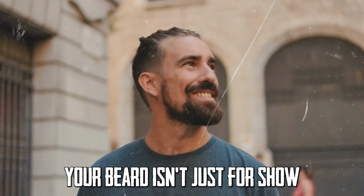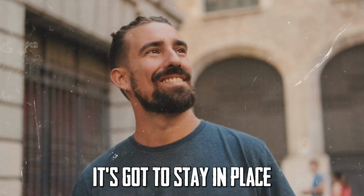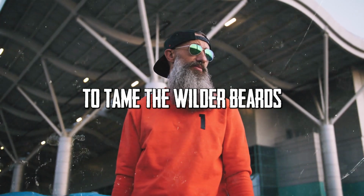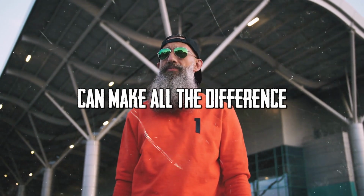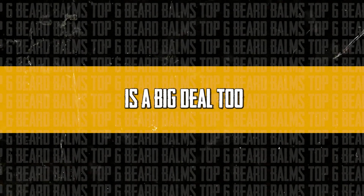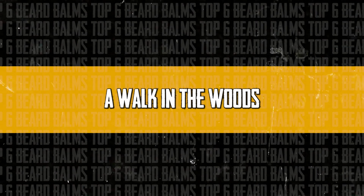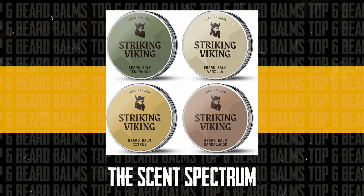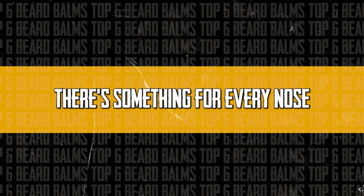Next, hold. Your beard isn't just for show, it's got to stay in place. Whether you're after a light hold for a bit of shape or a strong hold to tame the wilder beards, the right balm can make all the difference. Scent is a big deal too. Some of you want to smell like a walk in the woods, others might prefer something subtle. We considered balms across the scent spectrum, so there's something for every nose.